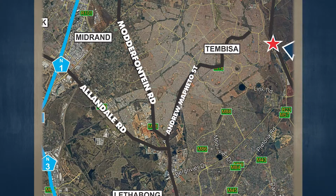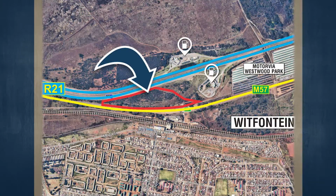The general node is developed more extensively to the south, which includes the motor distribution hub predominantly occupied by Motor Via close by, and the successful Plumbago Business Park further south. There are other industrial parks in the area, including the new Eastport Logistics Park to the east.